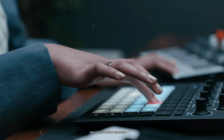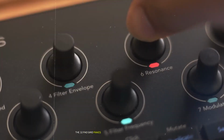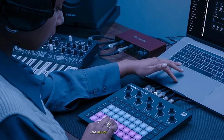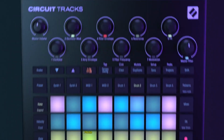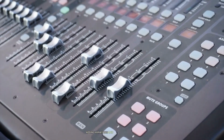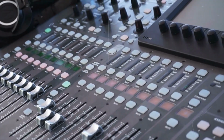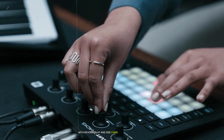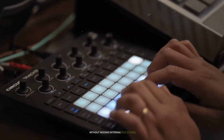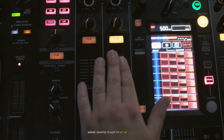One of the standout features of this device is its hands-on sequencing capabilities. The 32-pad grid makes programming beats incredibly intuitive, and the ability to record in real time adds a human feel to your patterns. I found myself often starting with a basic beat and then tweaking it on the fly, adding variations and fills as I went along. The built-in effects on the Circuit Tracks are another highlight. With reverb, delay, and sidechain compression available, you can shape and polish your drum sounds without needing external processing. This made it an excellent choice for live performances where I wanted to keep my setup minimal.